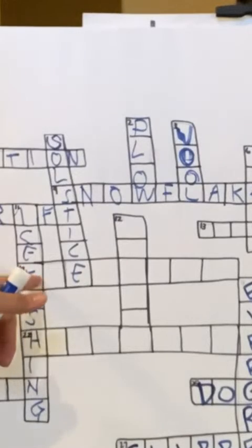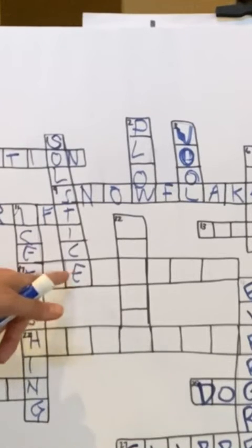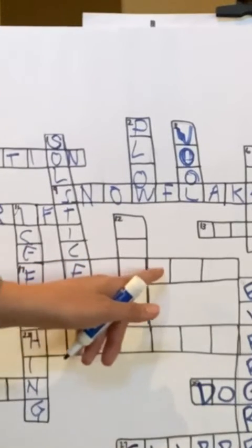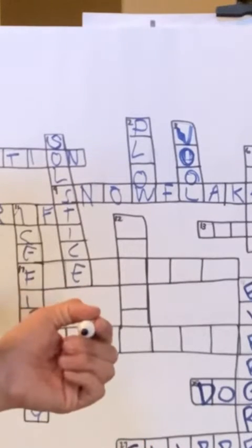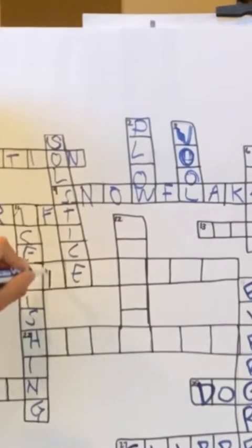Okay, let's do 17 across. It starts with an F, and it's F blank E blank blank blank blank blank. So it's 1, 2, 3, 4, 5, 6, 7, 8 letters. And the clue is Sub-Zero. I think that it doesn't have to be Sub-Zero to be this, but when the temperatures are Sub-Zero, it is known to be, you got it? Freezing.